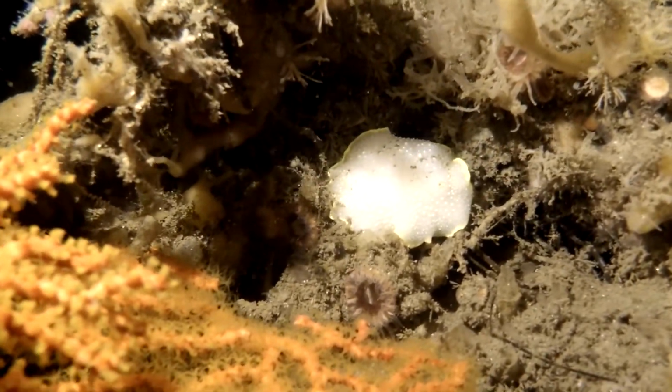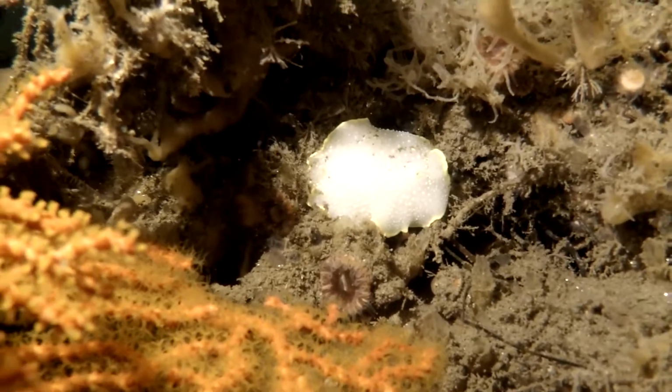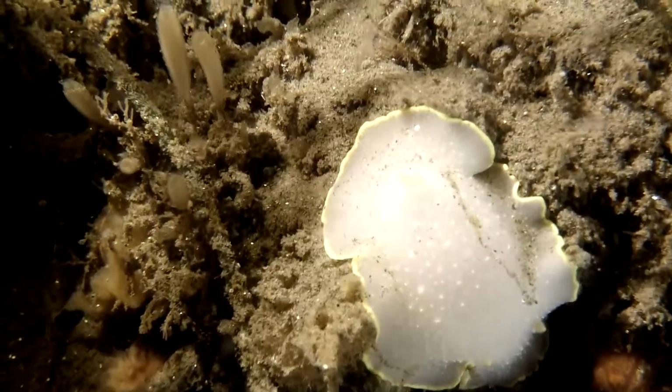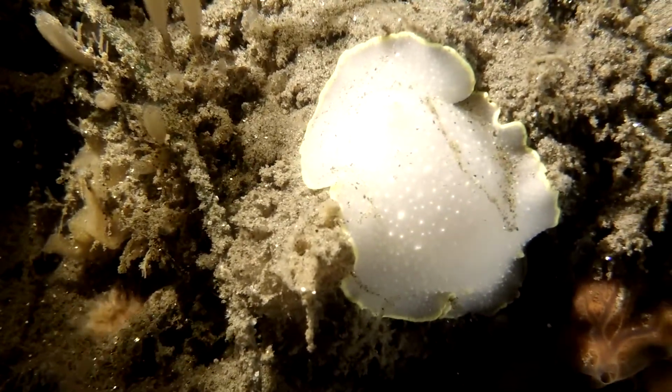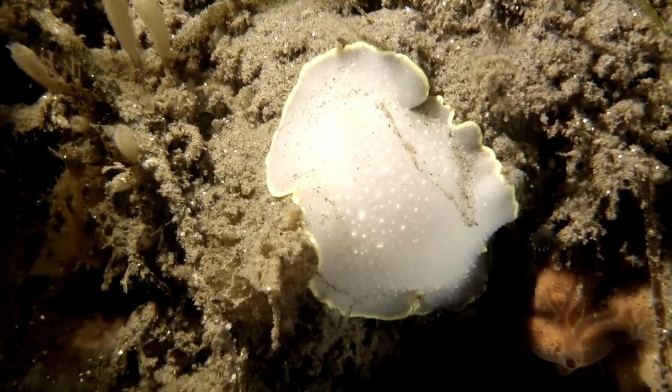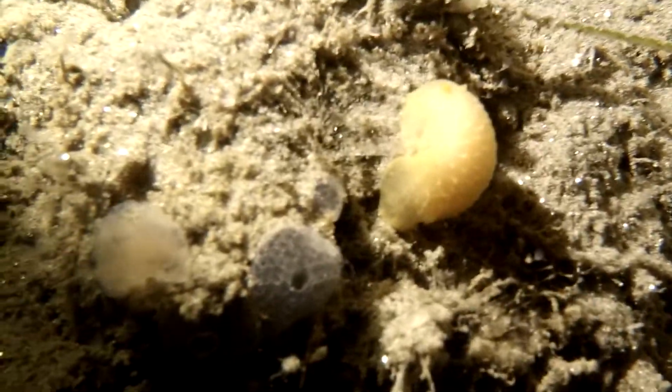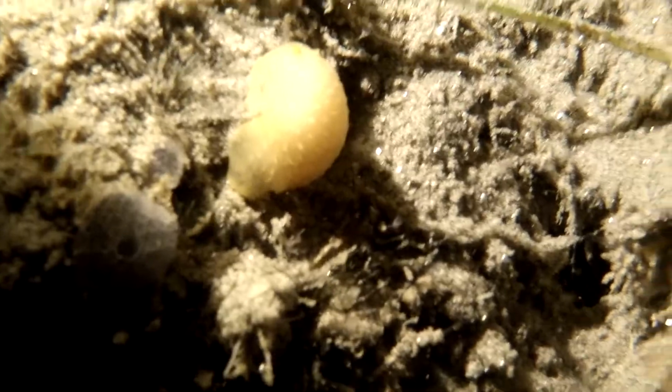This is a better picture of what I think was the first Catalina variant. They're very pretty. A little bit closer again. I believe this to be a Doriopsilla.